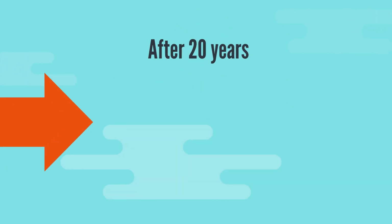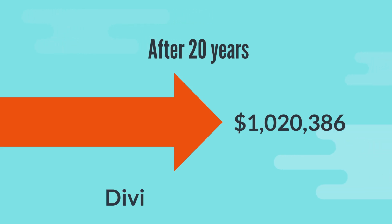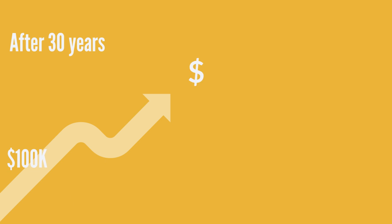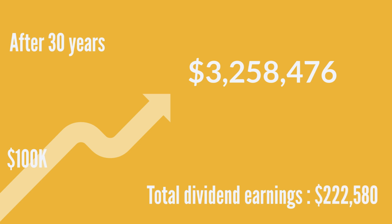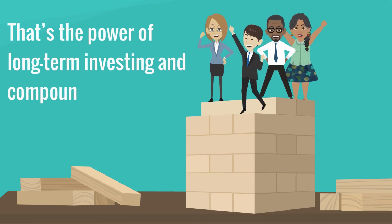Looking at a longer horizon, after 20 years, VTI could grow your investment to $1,020,386, and the dividends would accumulate to about $82,893. And after 30 years, that initial $100,000 could potentially reach a massive $3,258,476. And your total dividend earnings would be a substantial $222,580. That's the power of long-term investing and compounding growth.